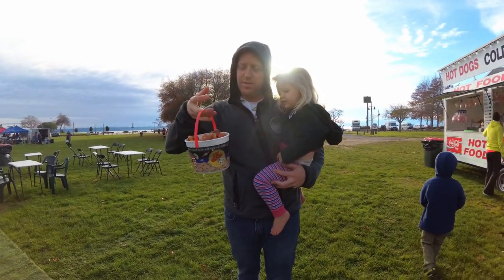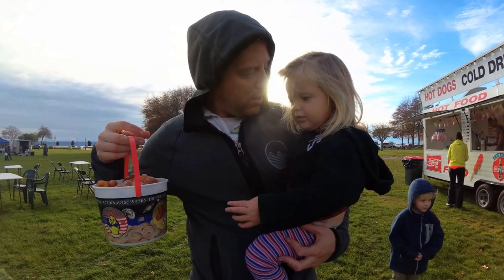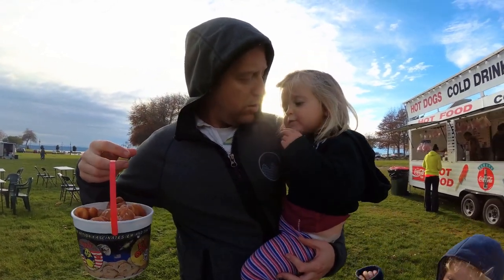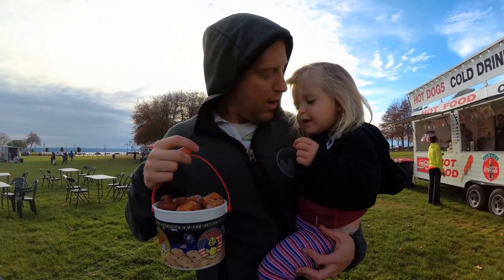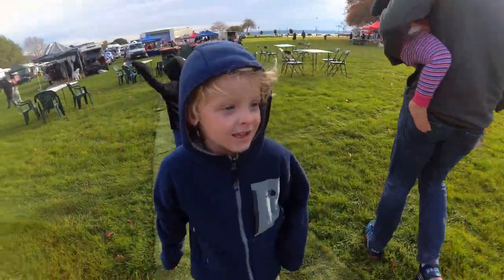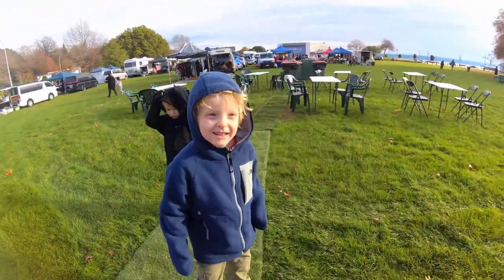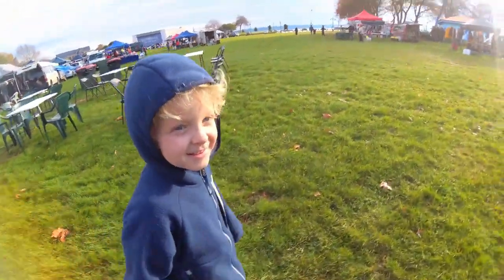Donut bucket. Say there's 30. Callie said she wants how many? How many do you want, honey? Okay, so that means 28 for me, right? 28? How many does that leave for you, Hobie? If Daddy has 28, Hallie has two. One. No, leaves you with zero.